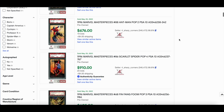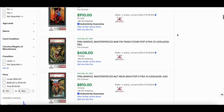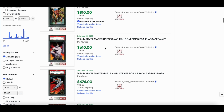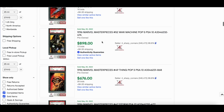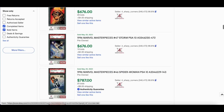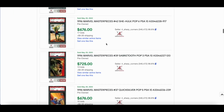Yellow Jacket 208, Ant-Man 676, 910 for Scarlet Spider, Thing Fin Fang Foom 405, Iron Man 810. This is interesting in terms of prices for certain characters in particular. 610 for a random one, Strife 676, War Machine 898, so outpacing Iron Man somehow. Thing 676, Storm, that's a beautiful card, I wish I had it, 676 for that Storm. We got Spider-Gwen 787, She-Hulk 676.